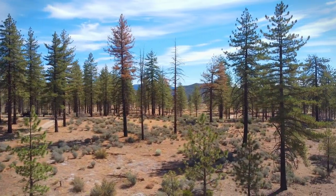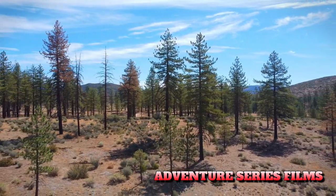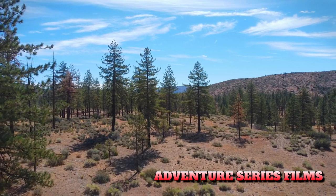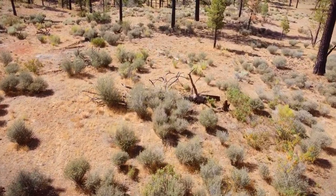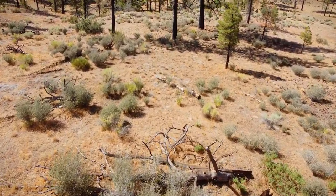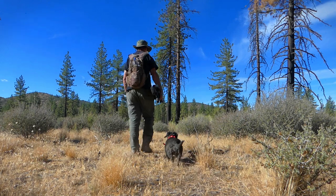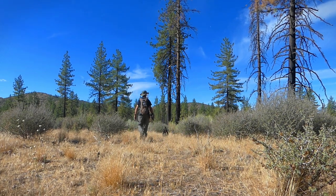This area does have a lot of sagebrush, and in this particular area, most of it is about waist high, maybe as high as your chest, but it's kind of spread out and the jackrabbits like to hide in between. This is one of my favorite areas to hunt, just a really beautiful spot, and it's really not very far from my camp.